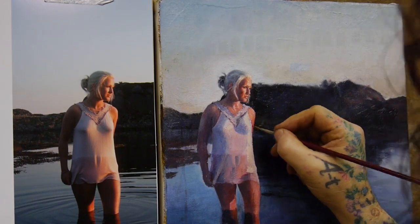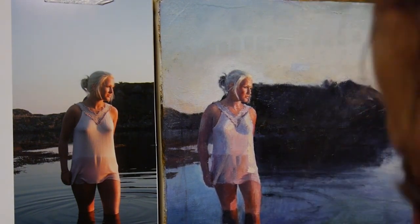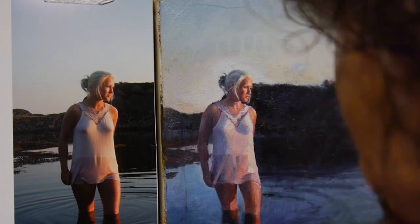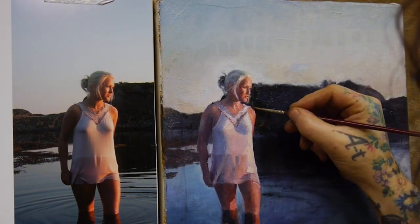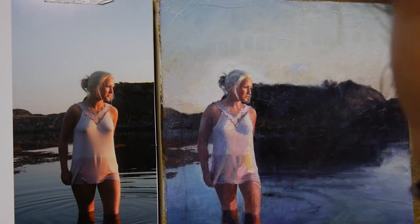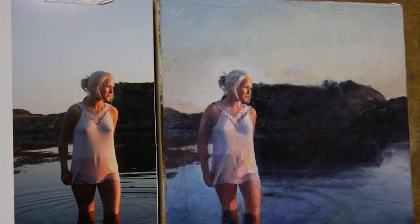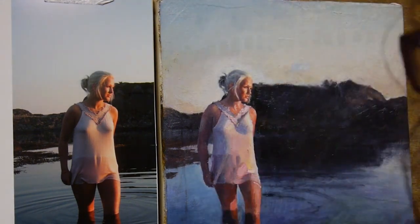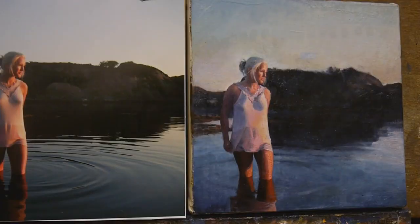But it's funny, because you see, I paint more and more. It's basically more and more shapes. So I put in some yellow there. And then I go over it again.